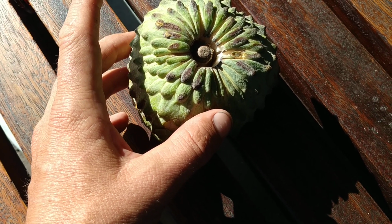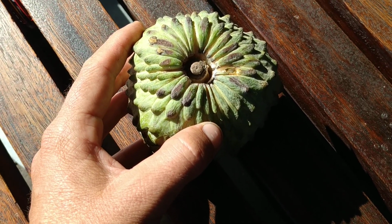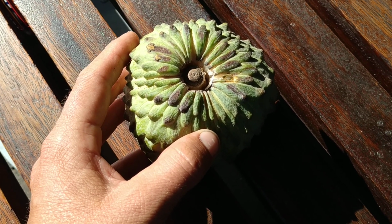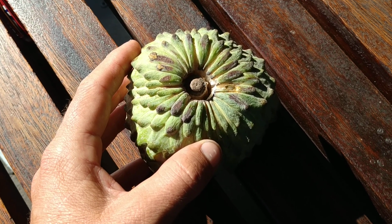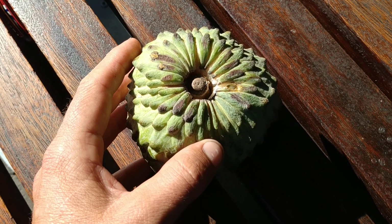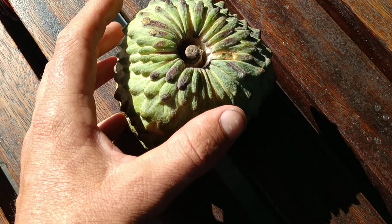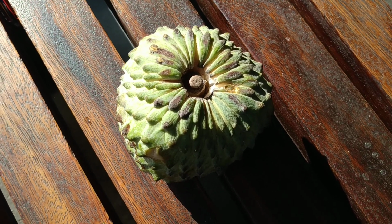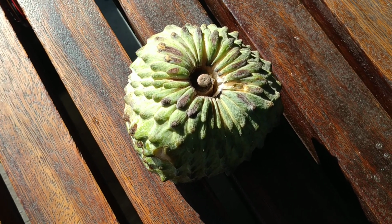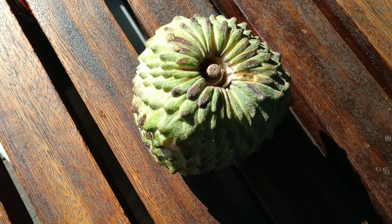Well, there is an Annona hybrid which is commercially very successful. It's the atemoya. It's the hybrid between chirimoya and the sugar apple, so it's the hybrid between Annona cherimola and Annona squamosa. Well, I'm not very familiar with atemoya. I think I've eaten it once and I've seen it maybe twice more on markets or on plantations.